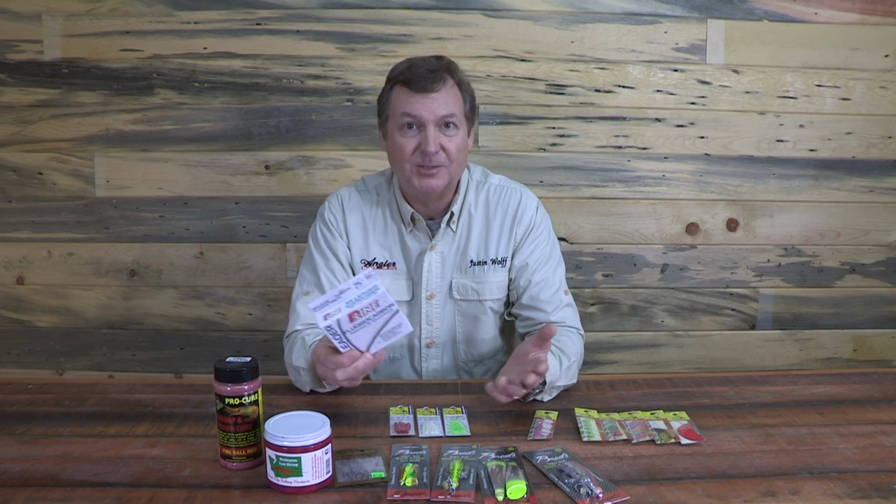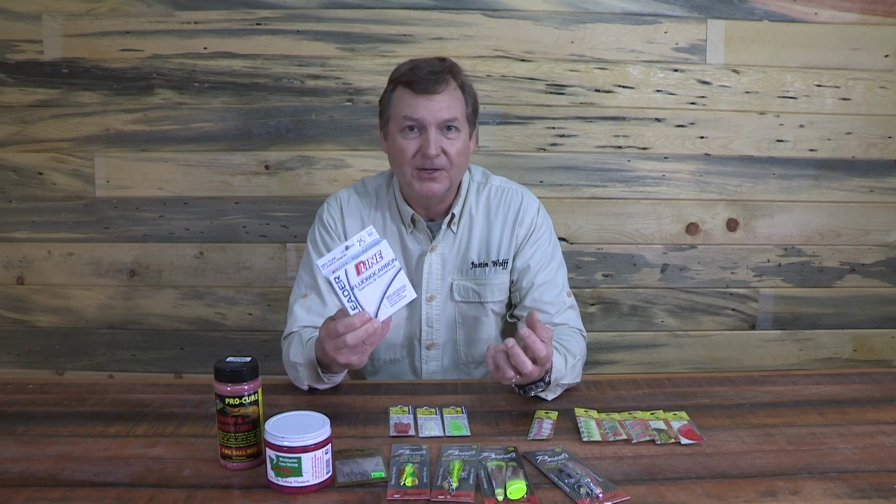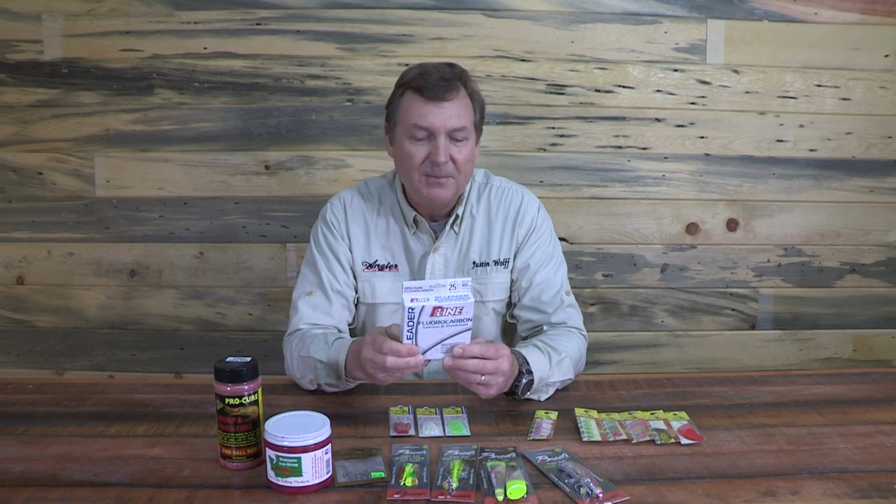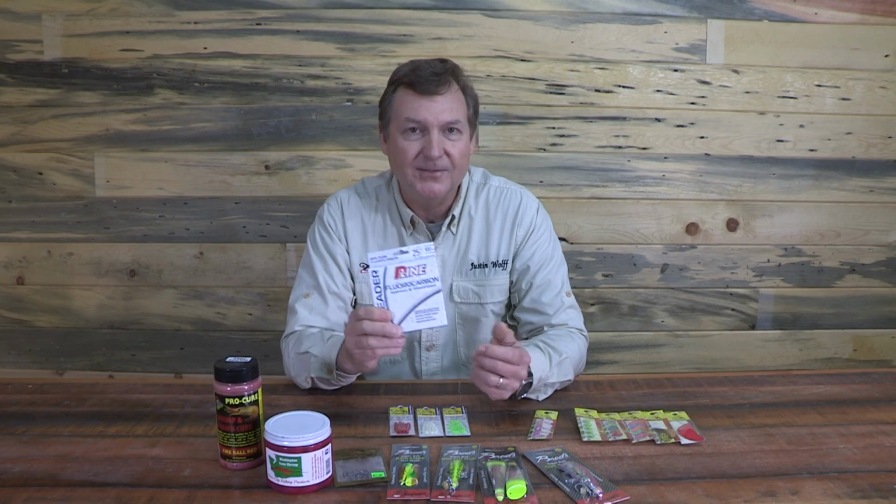The guides might use a lot heavier leader. A lot of times that's just because they're guiding and they're fishing a lot of different people, and heavier line is just going to do the job for them in the long run. But that doesn't necessarily mean that you have to use that heavy a leader.